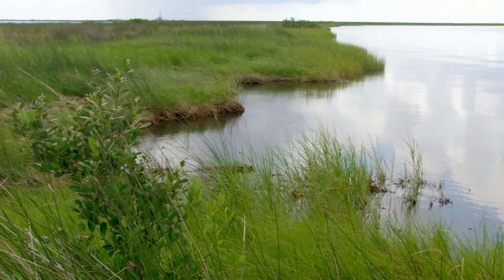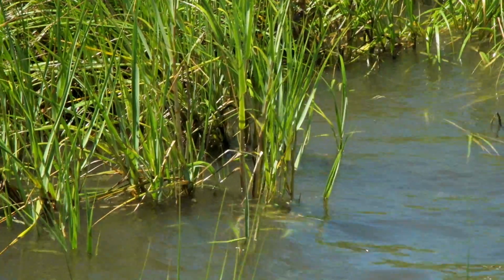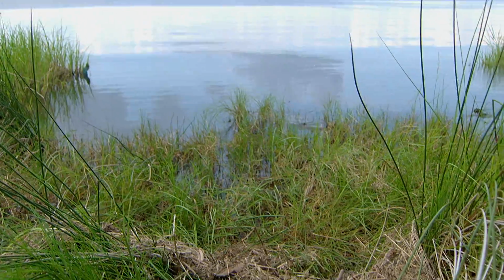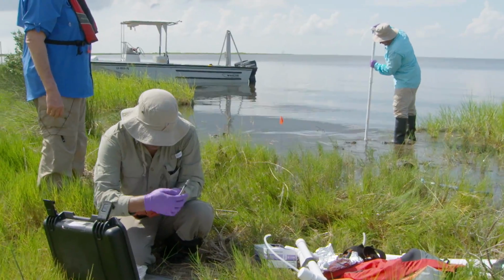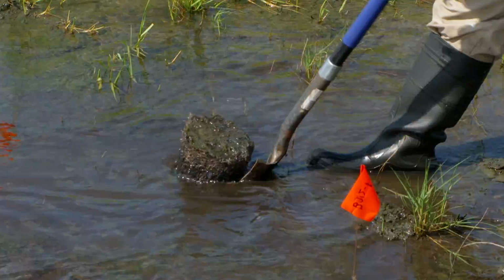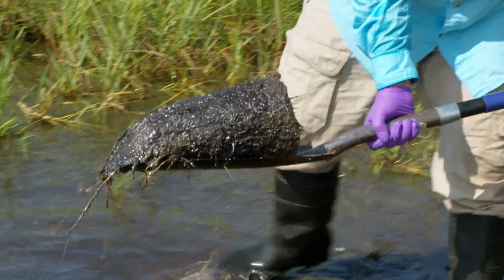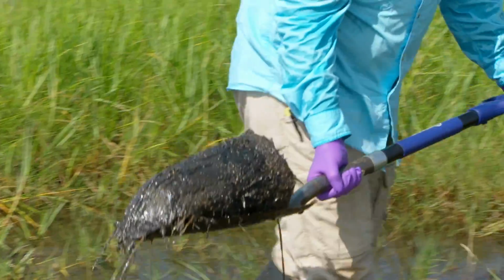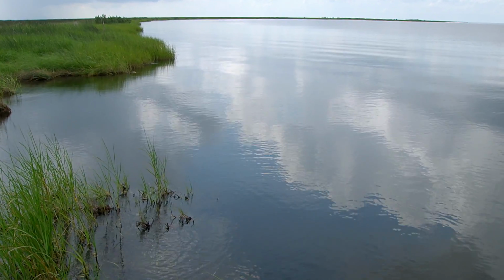The good news is that the marshes are recovering. This area was covered with oil and now it's starting to return. There's essentially not significant amounts of oil still left on the surface. However, recently we've discovered that a significant amount has been buried along the beach. It looks like some of the oil flowed down at low tide into crab burrows and stuck there. And so our current effort is focused on trying to find the buried oil and how much is there.